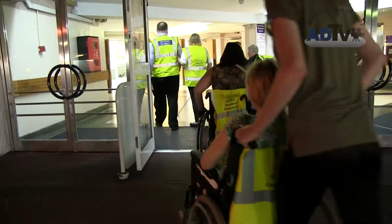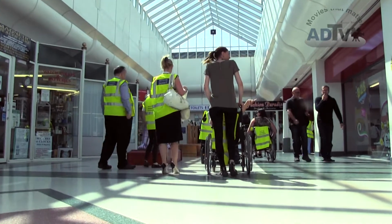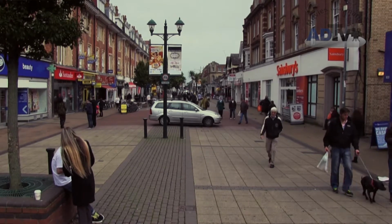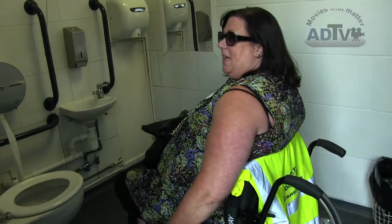I think Boscombe's got a lot to offer in as much that the Sovereign Centre particularly is level access coming into the building from both angles and the surface when we're here. The other thing that's got going for it is that the pedestrian precinct and all of the shops are level access. There are no steps at all, and most of the shops you can really get in with disability vehicles. There's plenty of space in here.